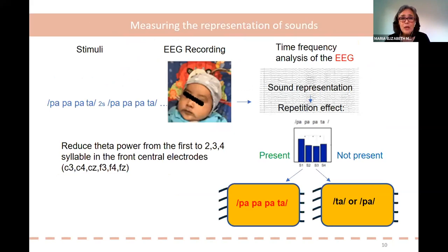We followed the same procedures for recording the EEG as in the previous study. We used the electrocap fitted with the electrodes in the 10-20 international system. We analyzed the infant's brain response through time-frequency analysis of the EEG. And we measured the organization of sound in auditory sensory memory by examining the repetition effect.